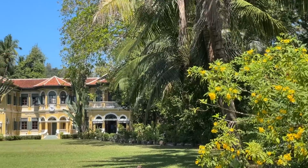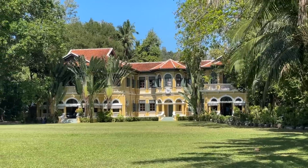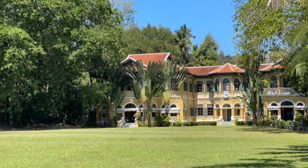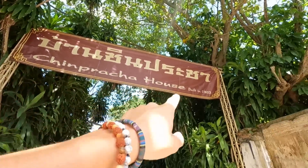So since the last place was just a school and not a house, we're gonna go to one of the other mansions because we wanted to check out a house with like the furniture and stuff. It's supposed to be really nice. Come to this one quickly though. We're not going inside because it's a restaurant and cooking school now, but it's really beautiful back there. Huge garden area too. So this is the one that we've chosen. Don't know how you say it once again. Shin Pracha House.